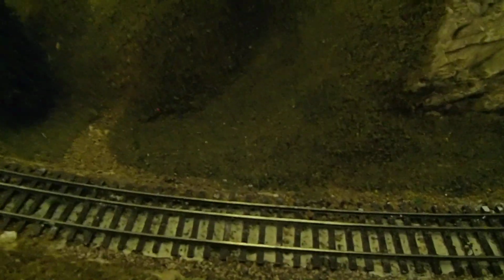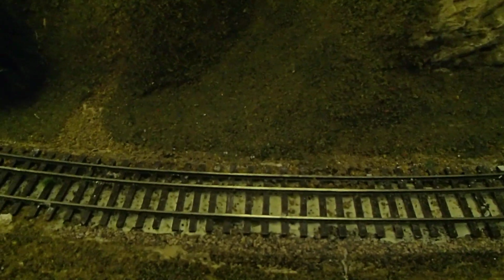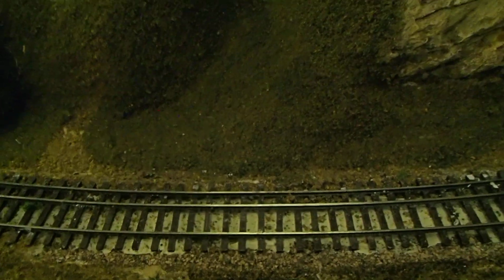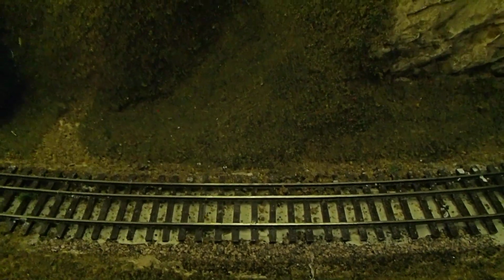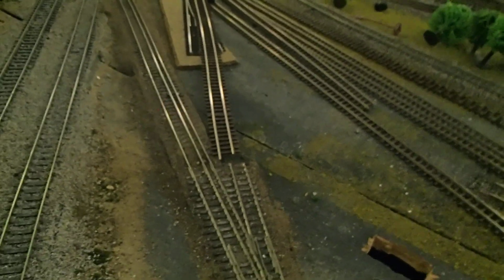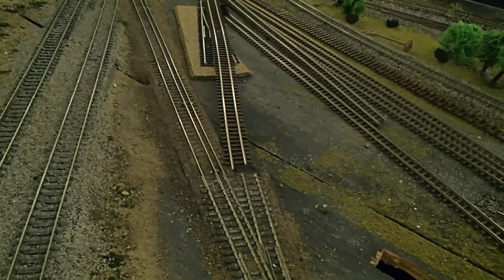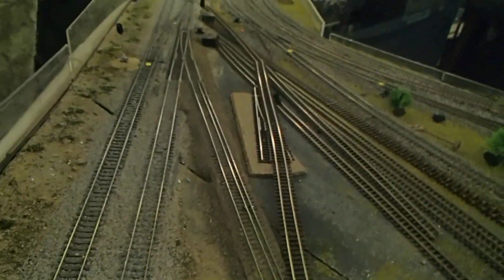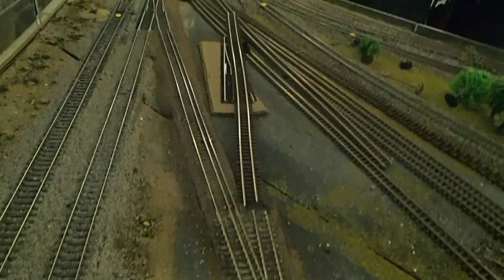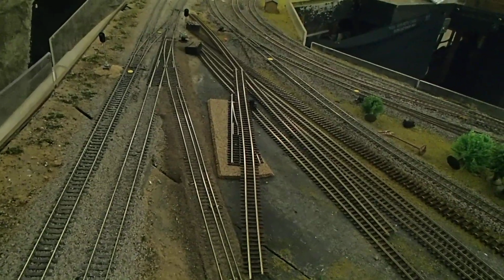So we did HOn3, so it's a double gauge track, and as we go up here farther, I'll show you where the HOn3 takes off, and then it's its own scale. But we did double track all the way up. To the right, you'll see that we haven't finished, but that's going to go into the yard. And then to the left, your HO goes back out to the main line, and nothing new there. The HOn3 is on the right-hand side, and we're going to have it come back into a little bit of a Y, and then take off back up into the yard. And we're still working on those tracks.